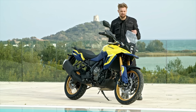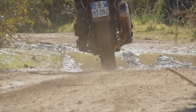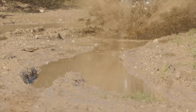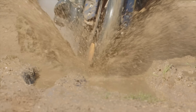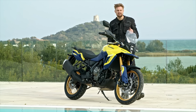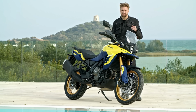If you do want to go off-road, you might want to change the knobblies, but I'd say this thing is a very good purchase decision and it only costs £10,499, which I forgot to say right at the start. So in a real quick summary, I'd say give this one a go. It's going to be coming out fairly soon, I believe. Don't know the exact date, and we can chuck it on screen if it's not going to be very soon. But I believe that it's going to be from around April, May. Blur that out if that's not correct.